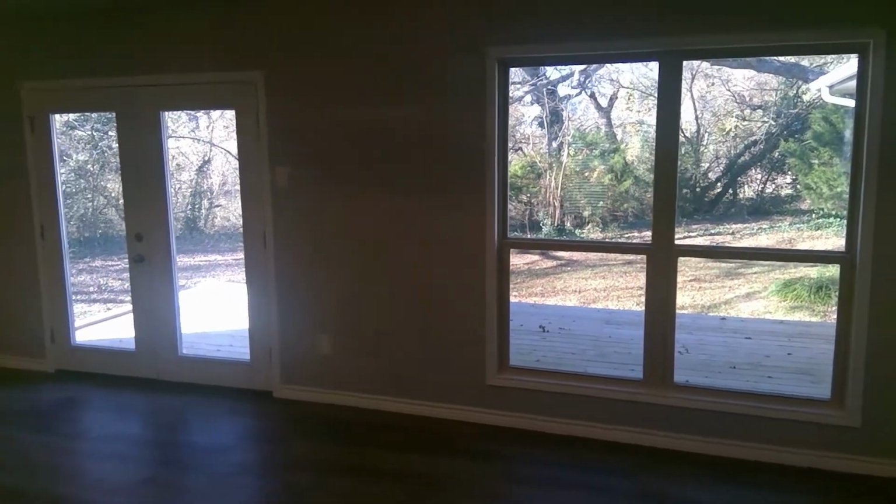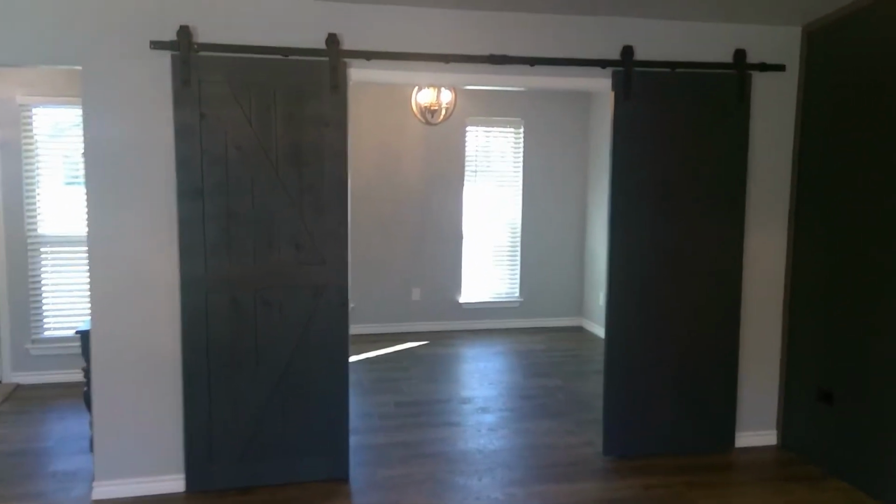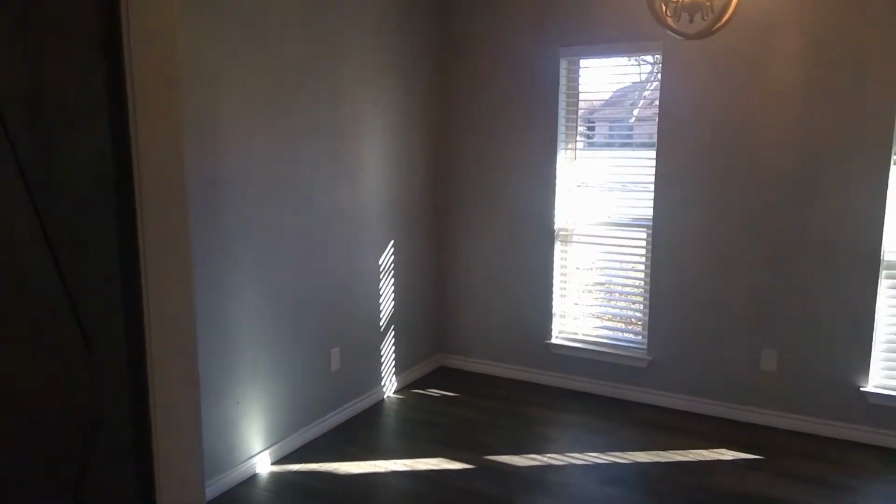Lights up. You've probably seen this before. Looking out past the window. We turn around, and I got the barn doors up. So if you want to make this an office, you want to close the barn doors up, you can make another bedroom out of it. Whatever you want to do with it works. Y'all seen this before, I'm sure, on one of my later videos. This area here has been kind of done for a while. We'll go around in here to the kitchen.